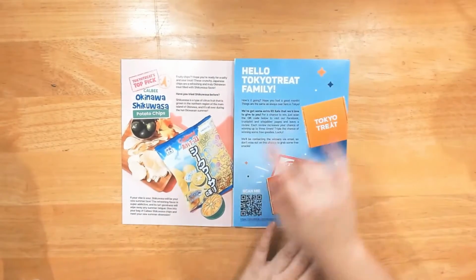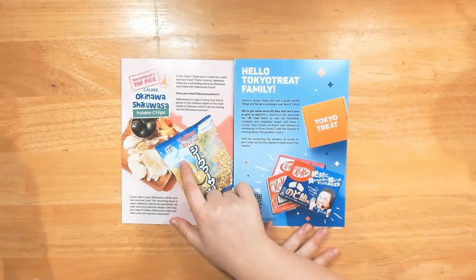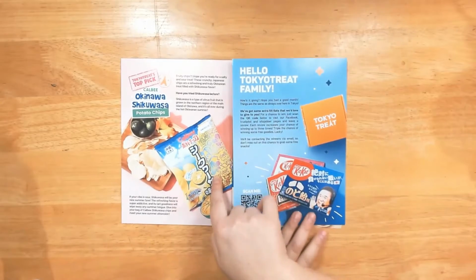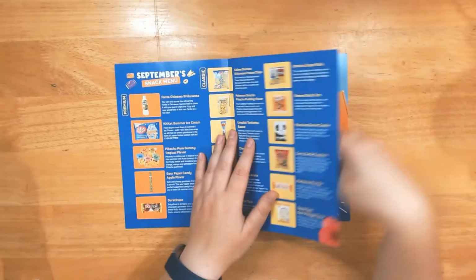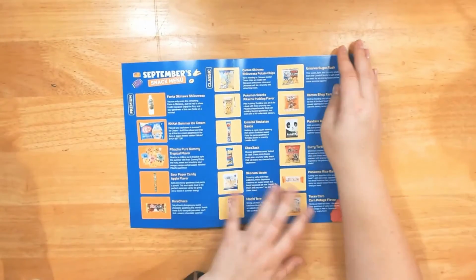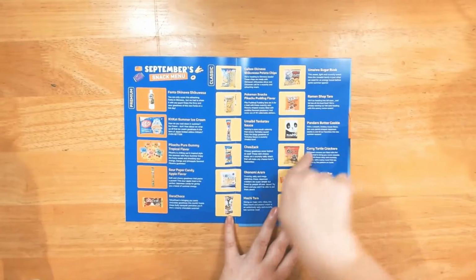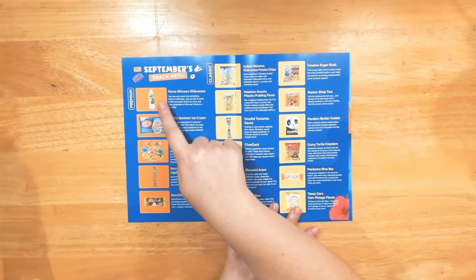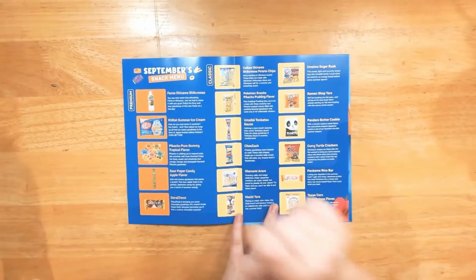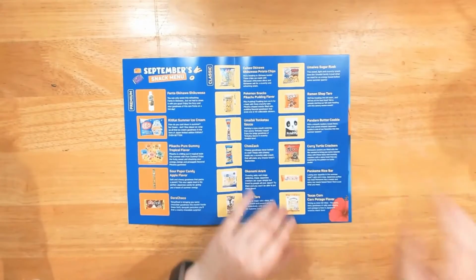Alright, so it talks about that Okinawa Shikuwasa, but we'll save that for when we get to that treat. For now, we're going to look at our snacks. And yes, I usually like to go in order of the classic, but you know that I always do like to start with the drink first, just so that I can have something to drink while also enjoying the snacks. So that's what I'm going to do first.